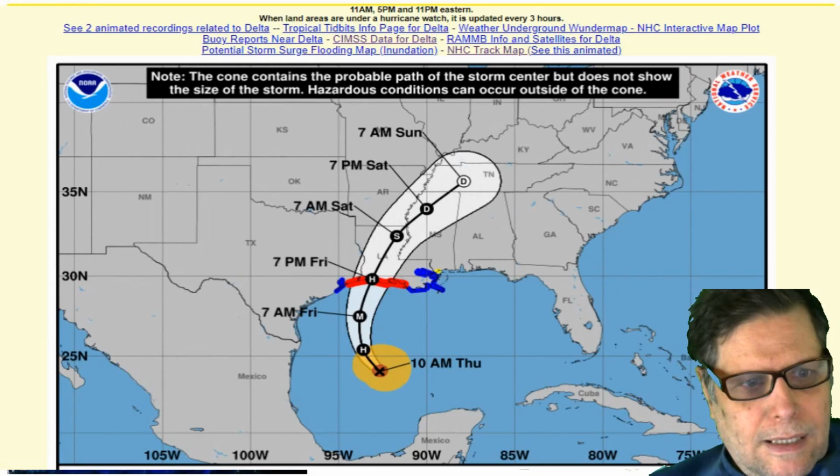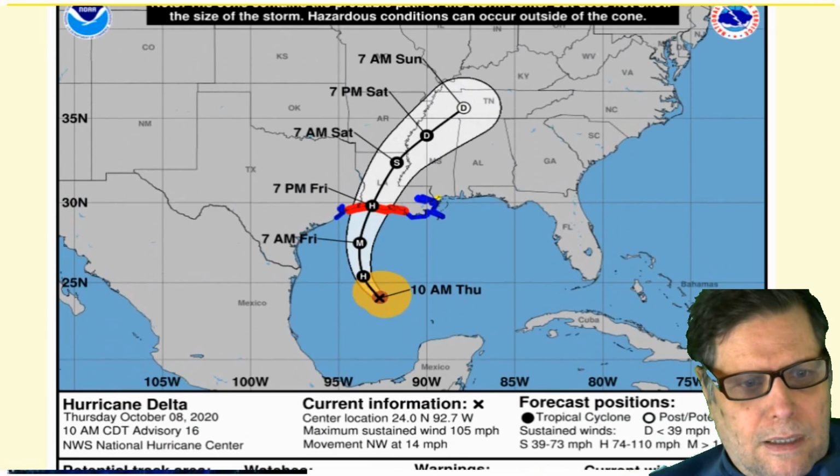So the hurricane itself, we're going to take a look at it on the charts right now. This is where it's going. It's centered at 24 degrees north, 92.7 degrees west. It has sustained winds of 105 miles an hour. And it's moving toward the northwest at 14 miles an hour, which is a pretty fast clip for a hurricane. So its forward movement is quite fast. And it's heading toward western Louisiana.